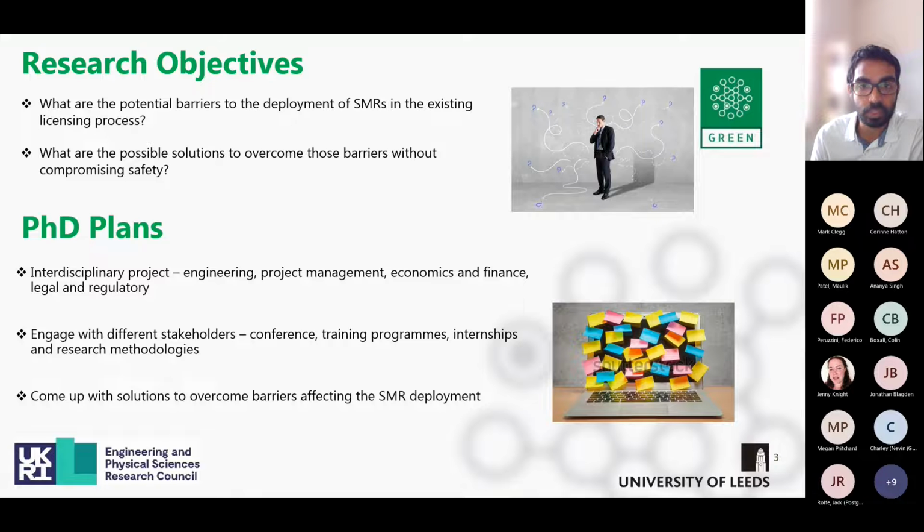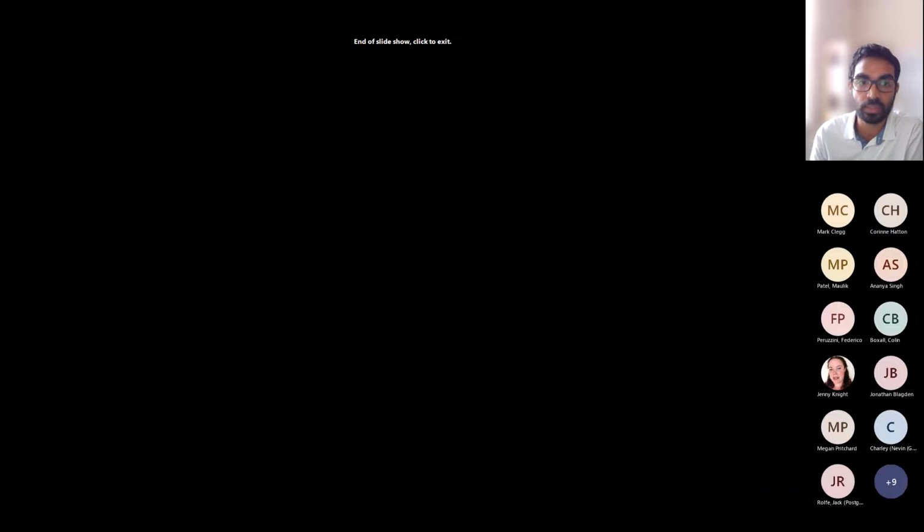My plan throughout my PhD is to build an interdisciplinary project through expertise from different knowledge areas, such as engineering, project management, economics and finance, and legal. I also intend to engage with different stakeholders through conferences, training programs, internships, and research methodologies to collect data. Eventually, I aim to come up with solutions to overcome the barriers affecting the SMR deployment. Thank you for your attention.